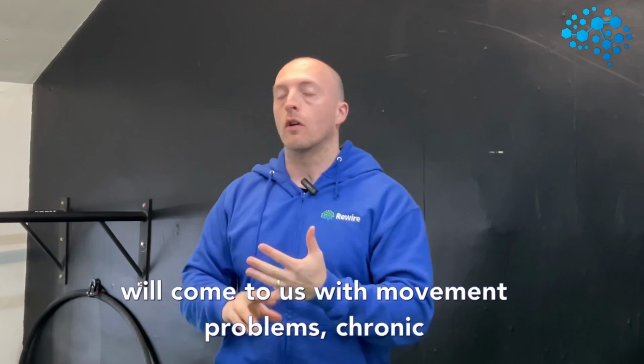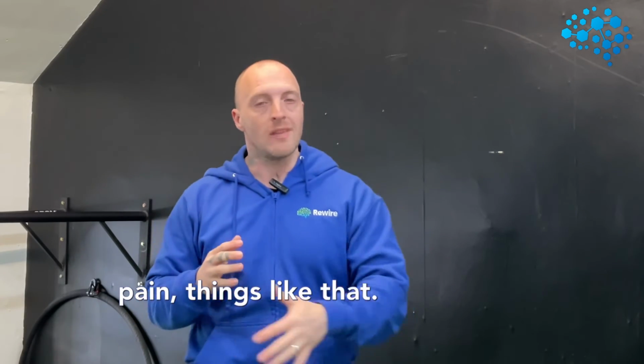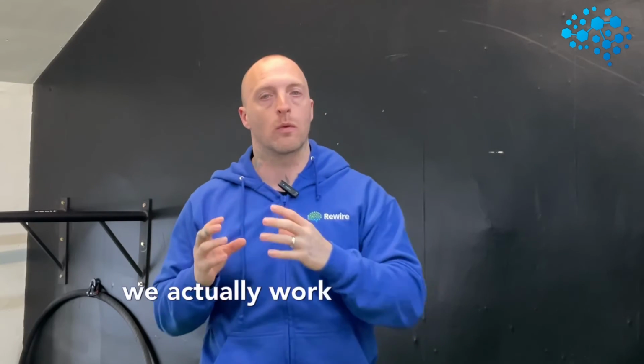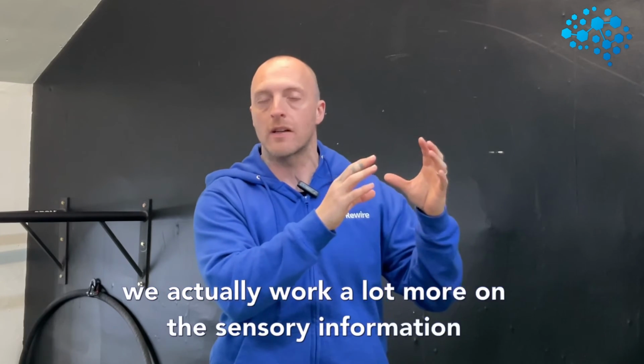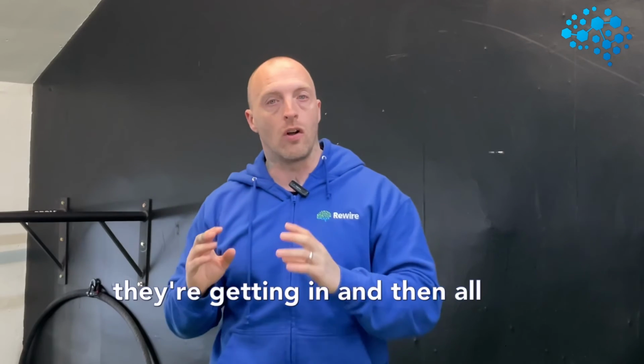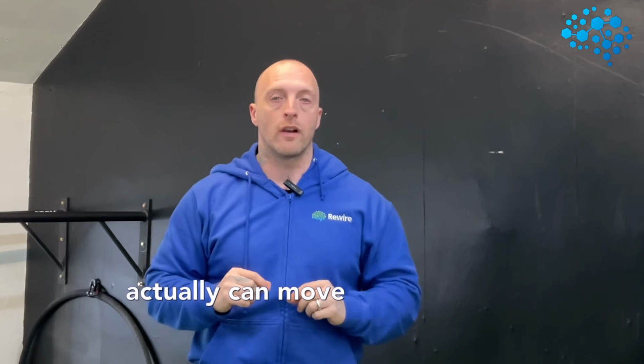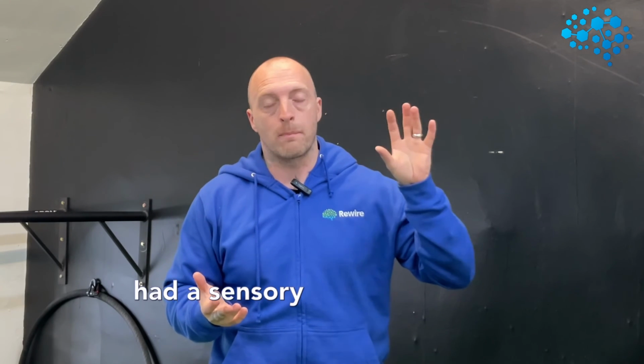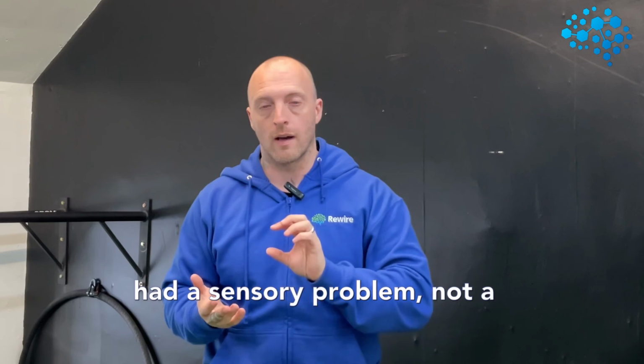And people will come to us with movement problems, chronic pain, things like that, expecting that we're going to do stretches and stuff like that, but then we actually work a lot more on the sensory information they're getting in, and then all of a sudden they actually can move a lot better. They've got less or no pain, and they didn't realize they had a sensory problem, not a movement problem.